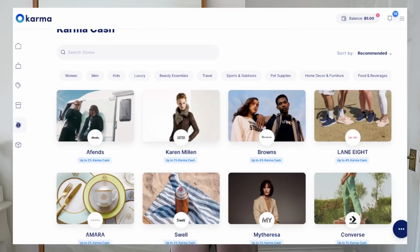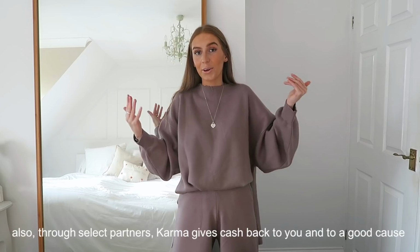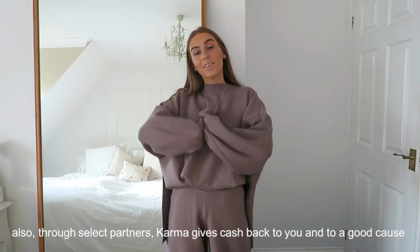And finally, the third way that you can save money with Karma is through Cashback. So certain retailers, if you pay through PayPal, you can earn a bit of cashback, which is absolutely amazing, and it's a third way, like I said, that you can save money. So that is basically Karma.